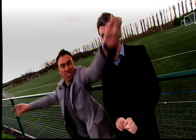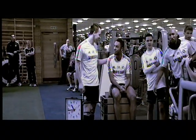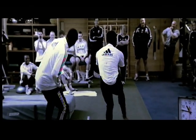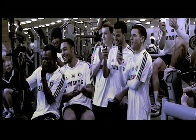Right, finally tonight, last but not least, it's the dance-off. Watched on by the first team and Carlo Ancelotti, the competition started with a warm-up from Billy McCulloch, the masseur, and Michael Essien to get the boys in the mood and see the standard they needed to reach to be in with a chance of winning.